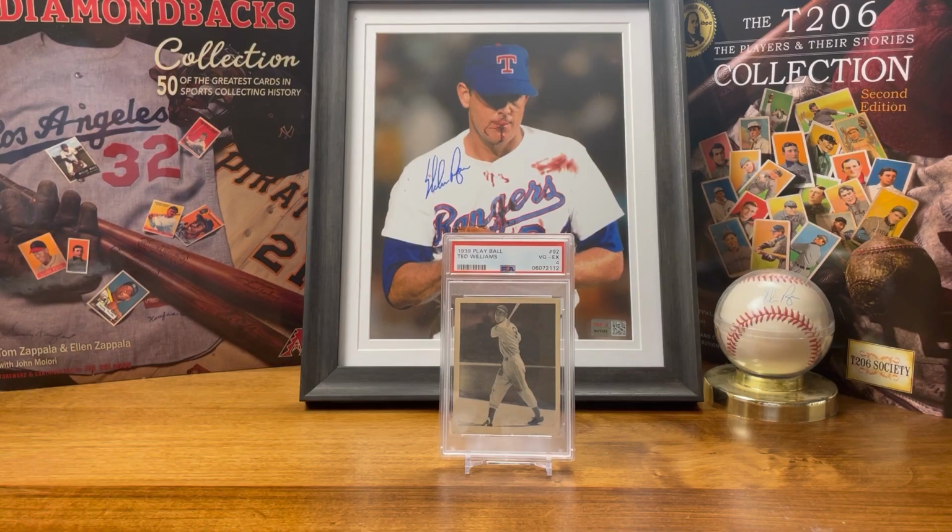Hope you guys enjoyed. All right, guys, I hope you liked that card. The Ted Williams rookie, big fan of it. Obviously, big fan of Ted Williams as well as a player.